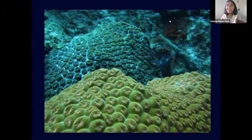We see those really plump, large polyps. And remember, I told you guys that sometimes in natural light, these colors tend to have a fluorescent red tint. So well done, everybody. This one's a Montastraea cavernosa.